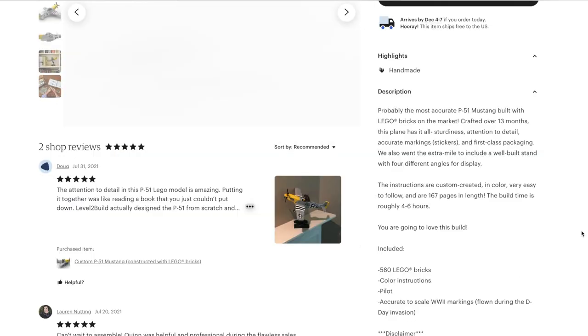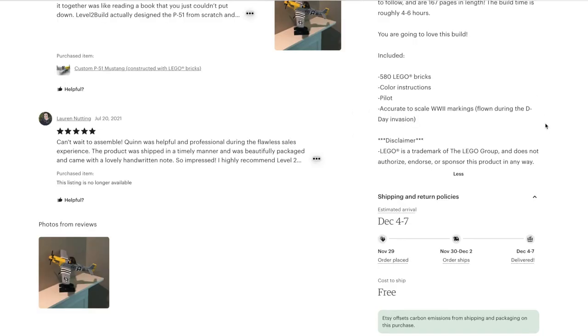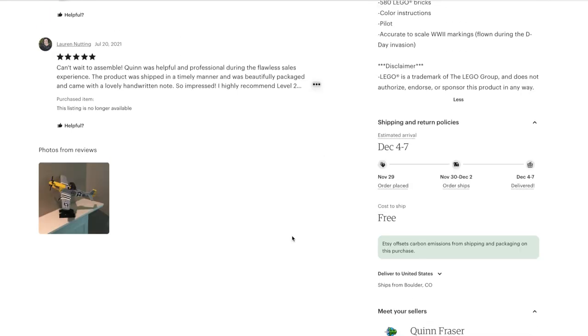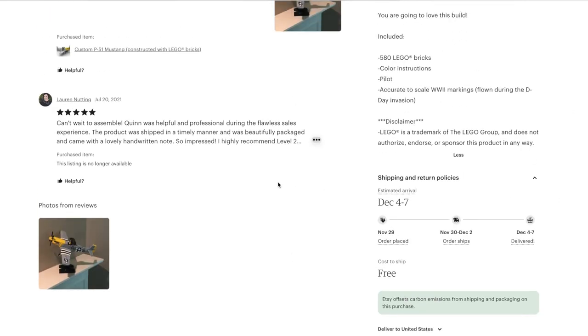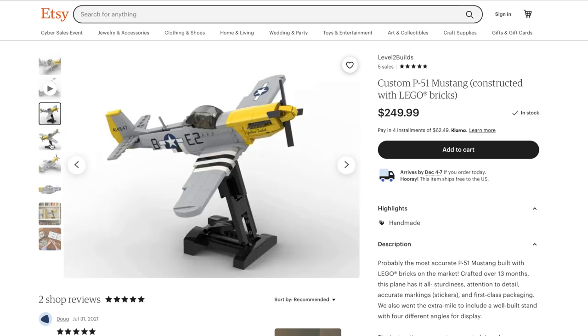Now here's a brief description of the set: 580 Lego bricks, all brand new, color instructions, a pilot, as well as accurate World War II markings flown during the D-Day invasion, the invasion stripes. And obviously they have to put, "we are not Lego." A few renderings of the plane, and just by looking at the stand, it looks like you could place it in different ways to how you want it to bank.